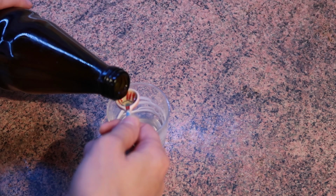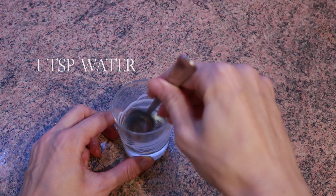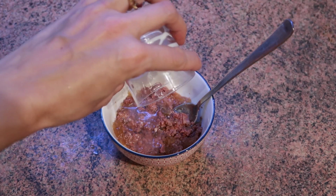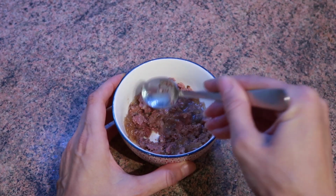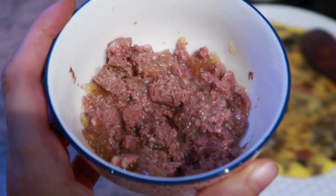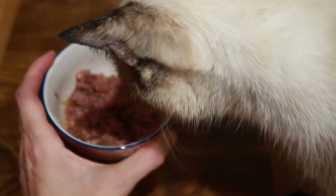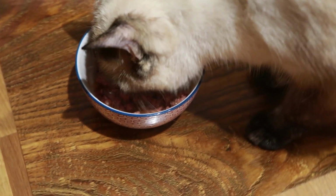So the remedy: a quarter of teaspoon of apple cider vinegar and 1 teaspoon of water, mixed together and added to their food every evening and every morning. Super cheap, super natural, and it does wonders. Ready? Go Pilar. Here you go.